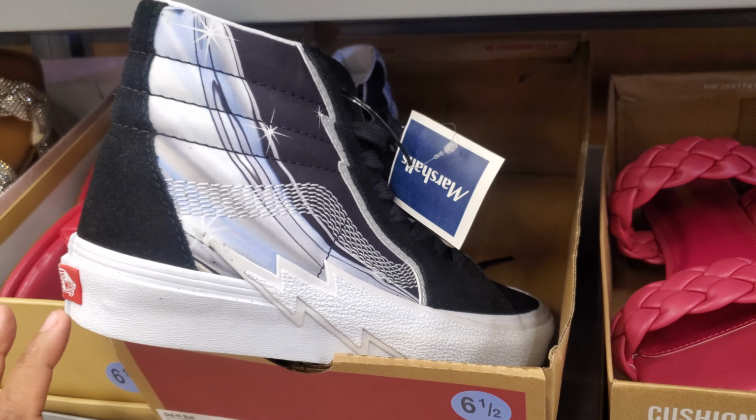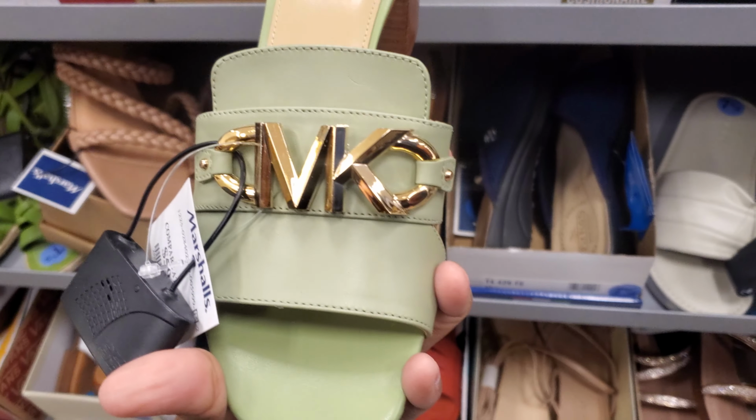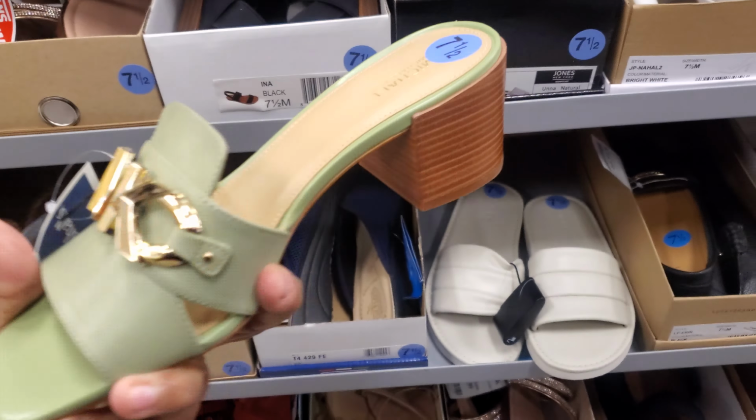Colorful Coach. Oh, I wonder how much this one is. $59.99. I just saw this one in Macy's. Wow, that's cheaper here if you could find it. And $59.99. More Michael Kors. This one has a little heel on it.